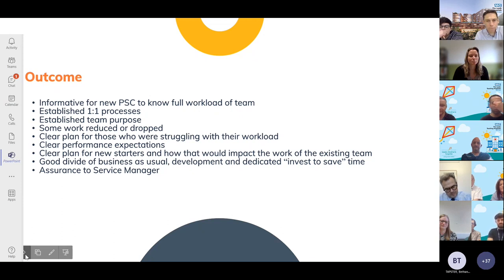We've had quite a high turnover, as Lucy alluded to before, so it's helped to sort our processes when we have our new starters in, and to help develop the way in which we train our new starters, and the new starters were able to understand how their work fit into the rest of the team. And it's been a really great divide of business as usual, but also making that time to invest to save, so that people were feeling more in control of their roles and understanding that they did have the opportunity to develop as well.